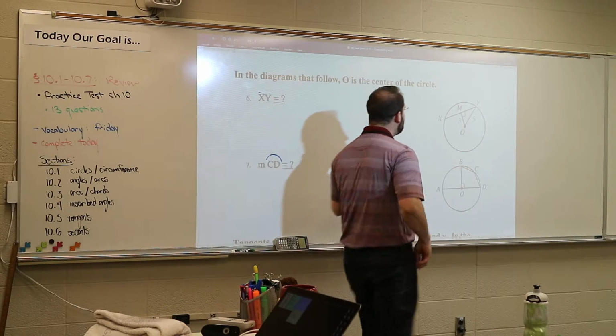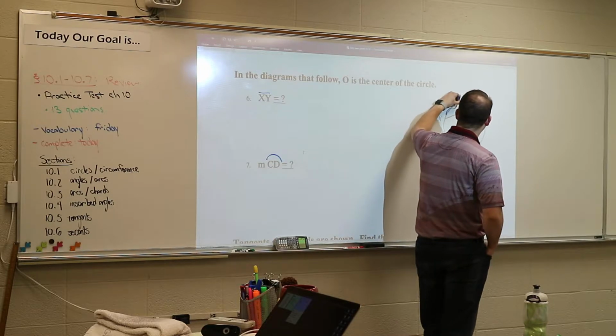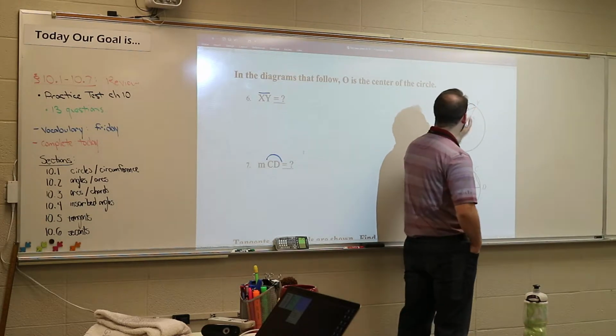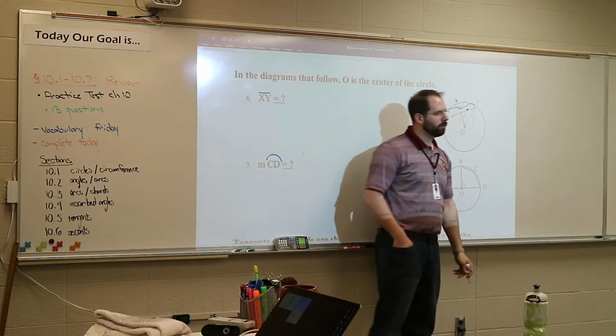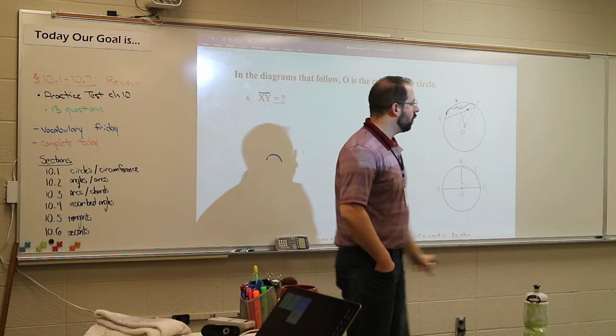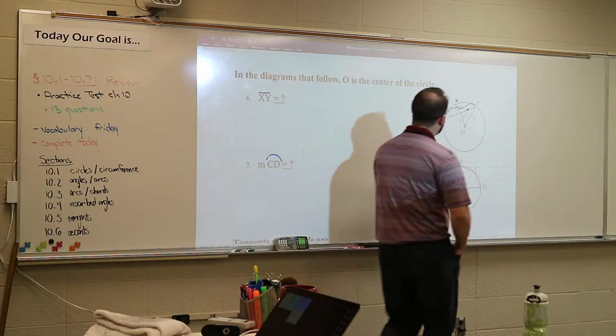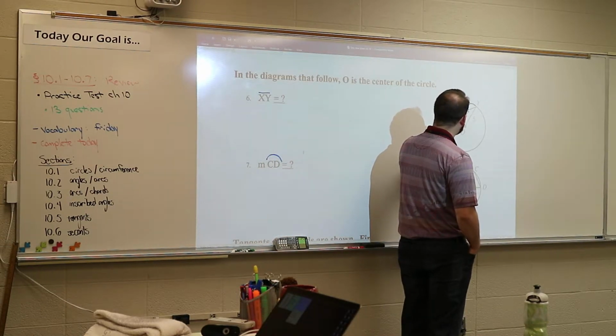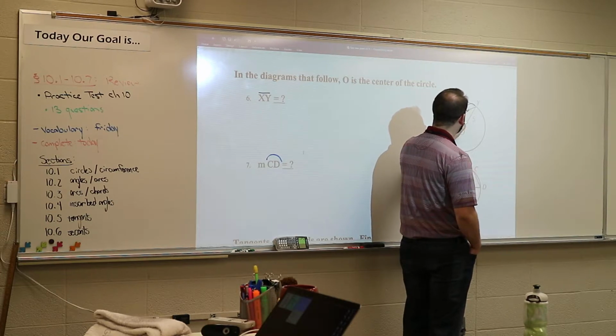So on this problem, you need to find the length of x to y. That's what it wants, correct? It wants this distance. What you have to do first is find this piece right here. To do that, you have a right triangle. You can see it. The radius here, part of the radius I should say, meets this chord at a right angle, and this is the full radius. So you have to do Pythagoras Theorem.